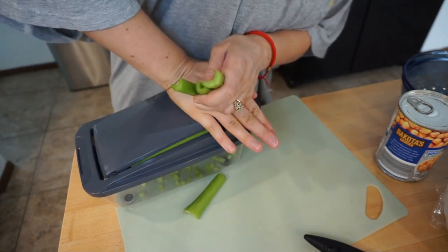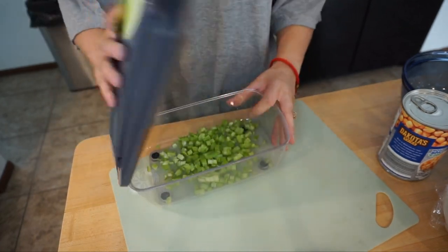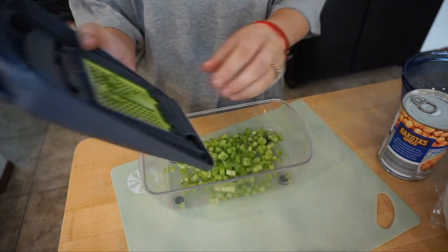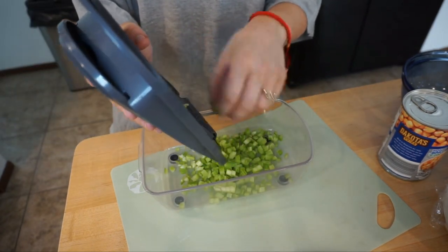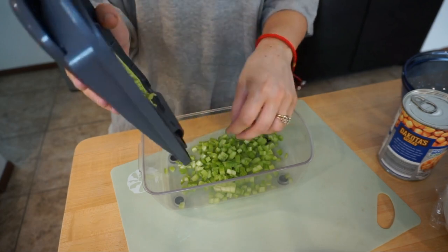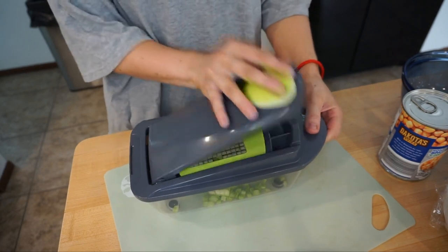So, okay. There's all of my celery all diced up. I love this thing so much, you guys. It's not funny. I think that Aldi actually sold one at one point. Sometimes you can find this in the Aldi finds section, but all right.